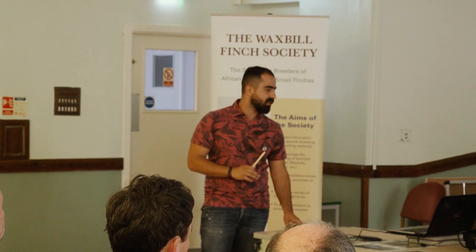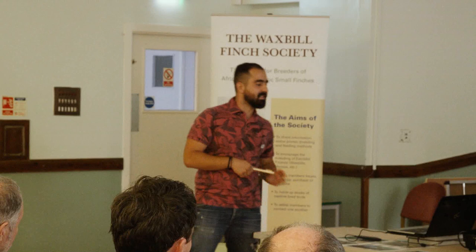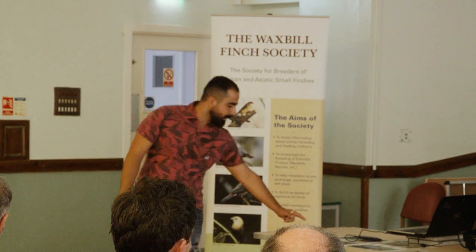Okay, here you can see the extras, as I say. In the photo you can see mealworms. I'm not using mealworms at all. I'm using only frozen, as I told my friend before, because mealworms are not good, as I noticed. Mealworms go to the soft bills. We have seed eaters, we don't have to use it.